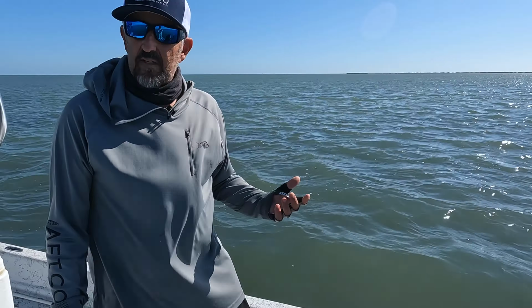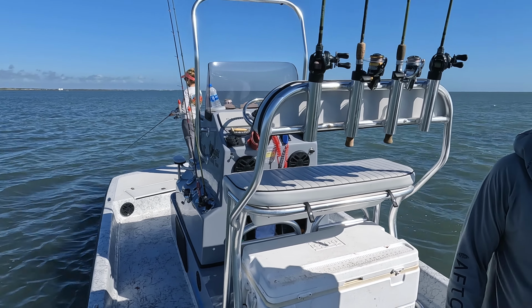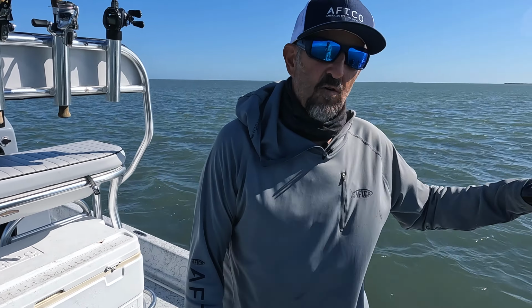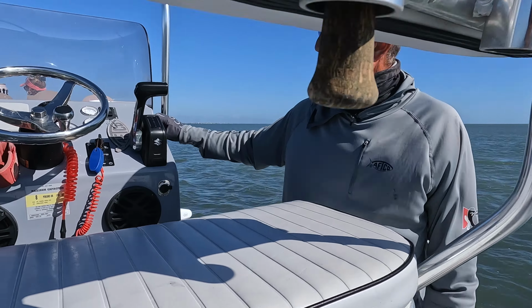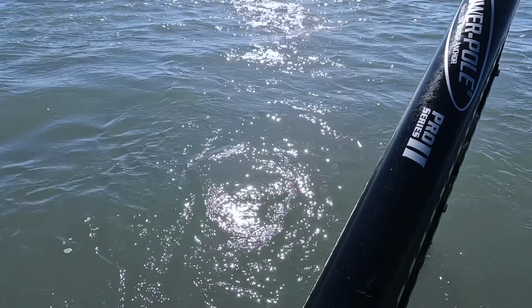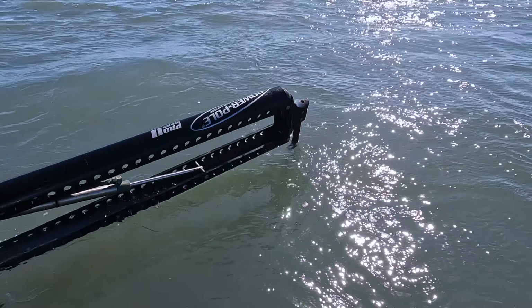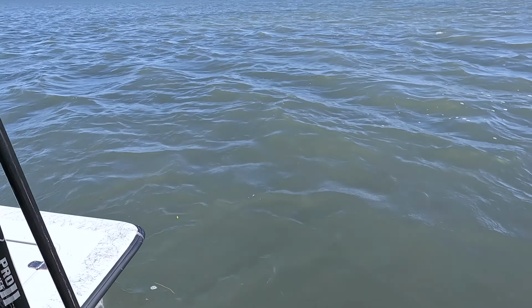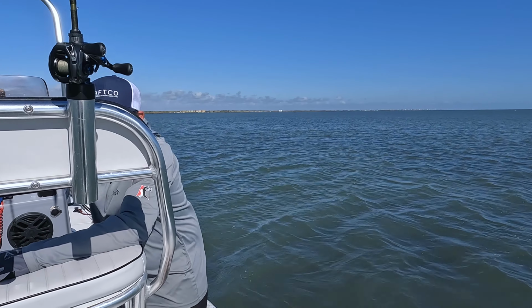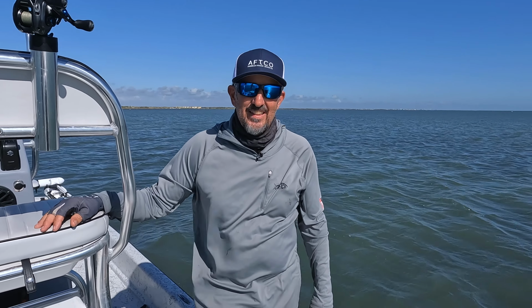We spend a lot of time drifting, just like we're doing now. As we drift across the flats, we're throwing at sand holes. If you see something that you just want to pause on, boom, hit the pole, park the boat for a minute. There's a little button right here on the dash. You just push it, pole goes down, and stops the boat, parks us in the grass. Once you've made your cast, search the little area, pole goes up, and you're back on your way. Been on the market for a while. There's a lot of options out there, but definitely a must-have.